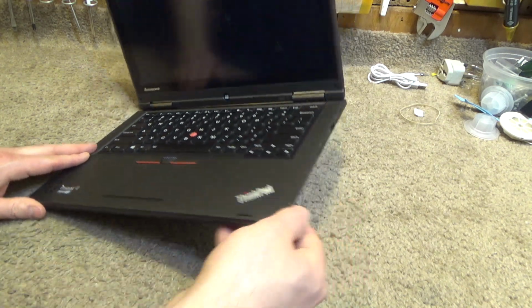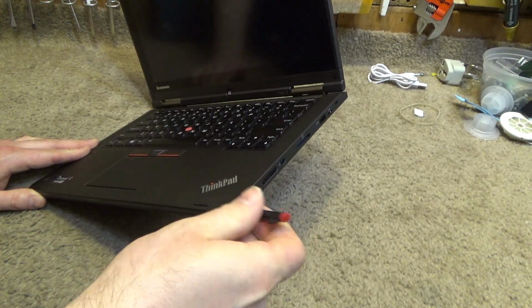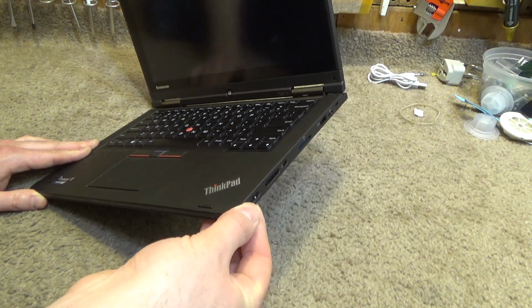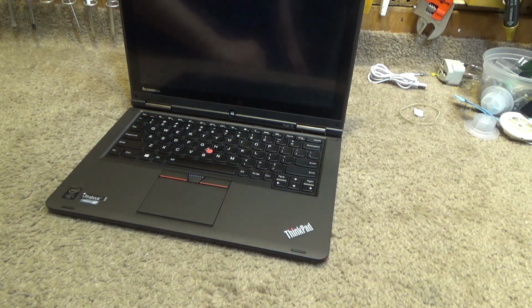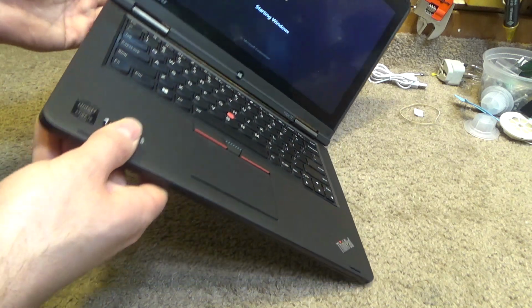It does have one of these things in there, so you could use that. On this model, because the screen is high resolution, 1920 by 1080, you almost need that because the buttons are so small. So this is the working one. Let's power this up here.